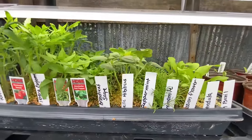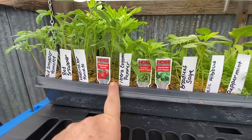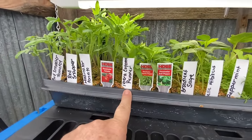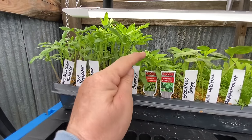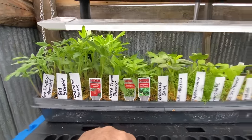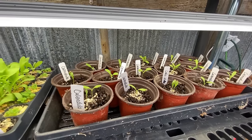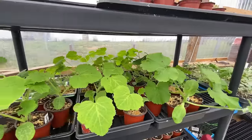I have so many different varieties of plants. But look, who has the Iberia cayenne pepper from Hoss Tools? They came up within 4 days and they're that tall in a week. I mean, look at the calendula. Everything I got from Hoss Tools, I got 100% germination rate.